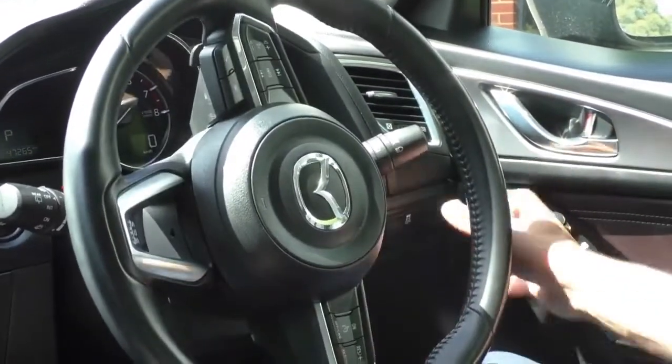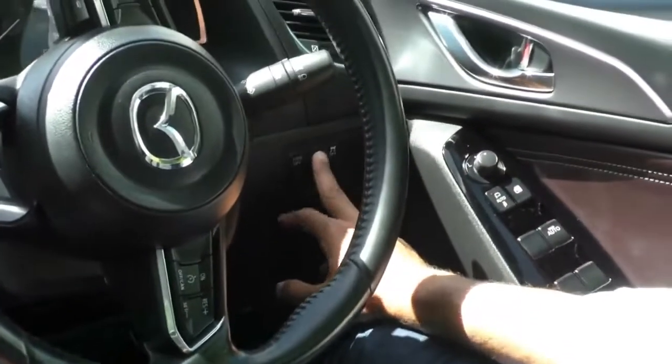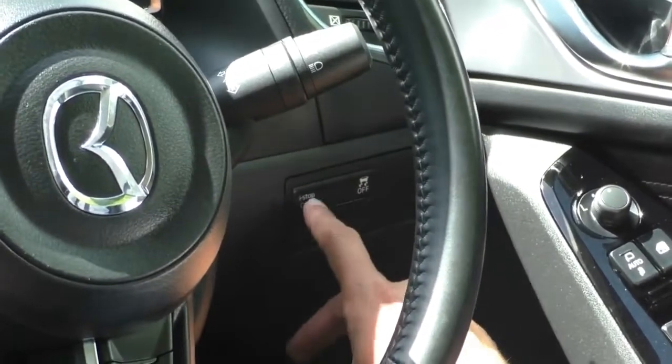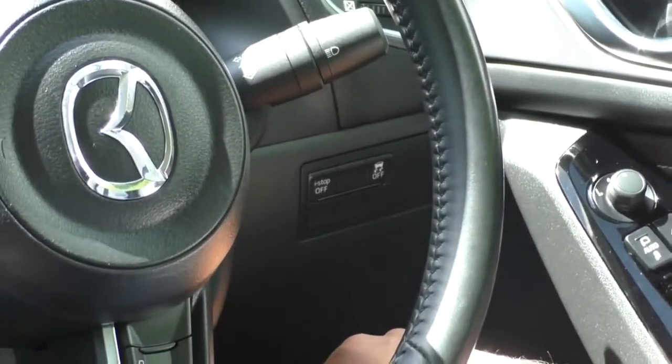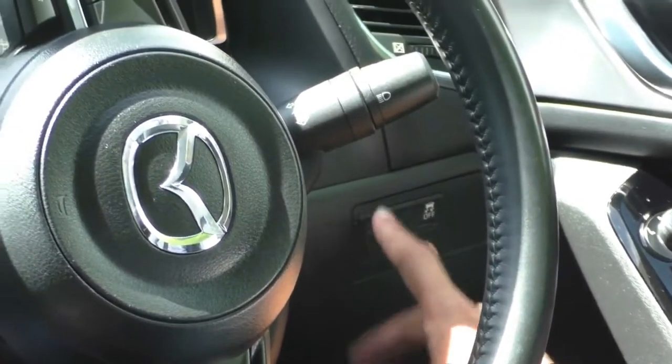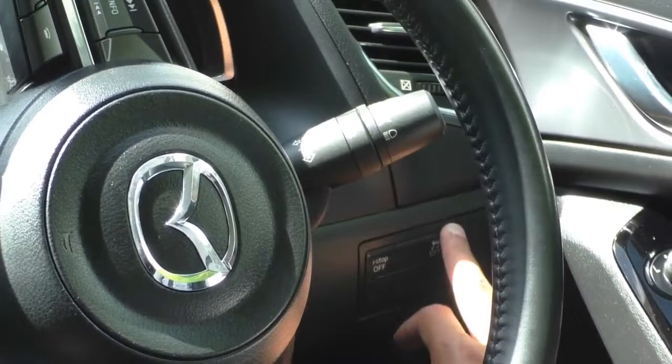Now on the right hand side of the actual dash, there are 2 controls here and a few blank spots. So the button on the far left is your i-stop button, which is just an engine off button. Pretty much when you stop at the lights, the car's going to turn off and save you a little bit of fuel. If you don't like that feature, you can turn it off, and you've also got your stability control.